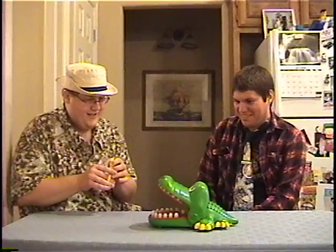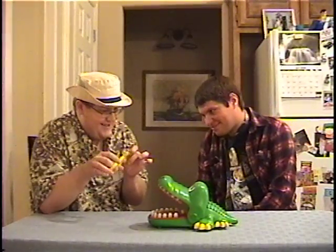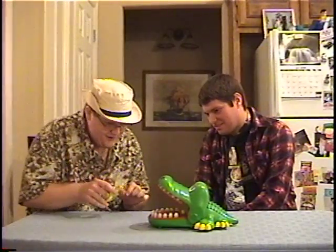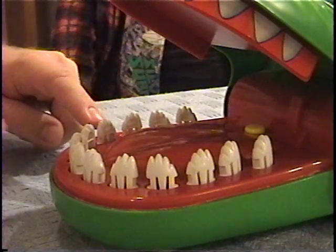Now, what you gotta do is first you gotta find the right tooth. Because you don't just want to start pulling teeth out of a crocodile. They tend to be a little angry with you when you do that. So you gotta find the ones that are a little sensitive, so it's a little poking action you got going on there. But you don't want to poke the tongue, because that's the trap that snaps on you and they'll bite your hand off. You don't want that.